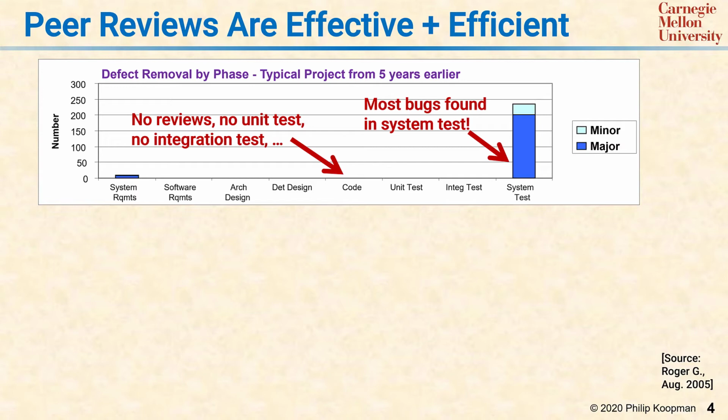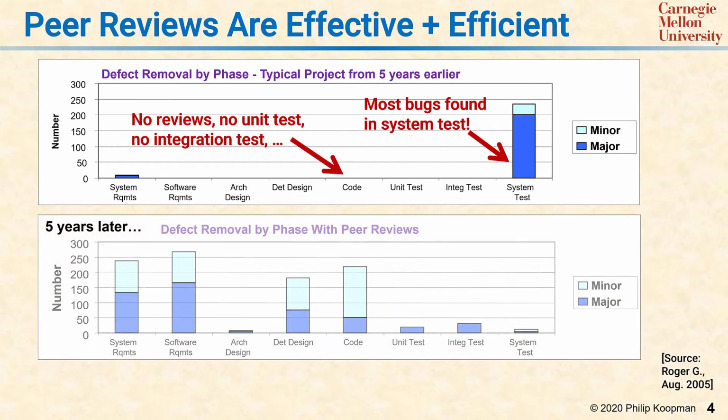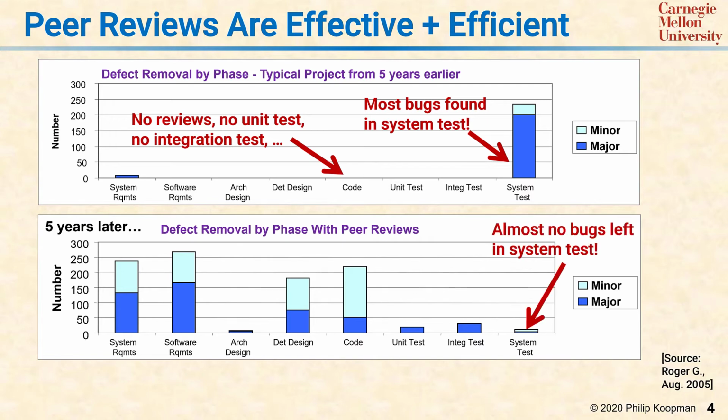Contrast this with a project the same team did 5 years later. This was a similar project with somewhat more complex requirements, but in general, the same kind of system. However, the team had committed to improving their software process by not skipping steps and by doing peer reviews at each step. As you can see, system test found only a handful of bugs instead of the hundreds of bugs as happened on the previous project.